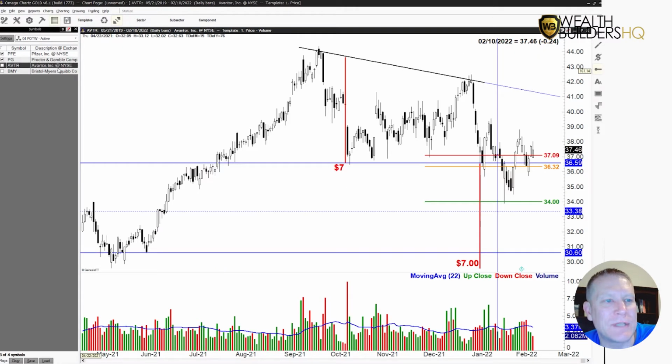Avantor, however you pronounce that. This is one we looked at a few weeks ago as a descending triangle, and it actually played out beautifully there for 3 days. Actually, about a week. I mean, it did it in 2 days. It hit this day, and then the next day it hit the target. So it already played out beautifully, but if it rolls back down and breaks back below, I'd be open to doing that one again.